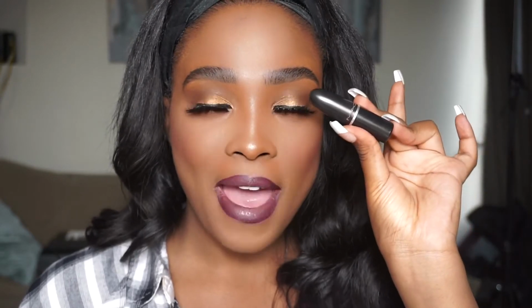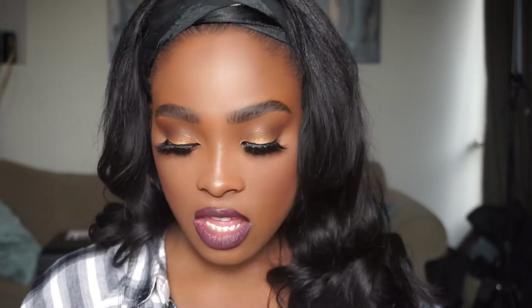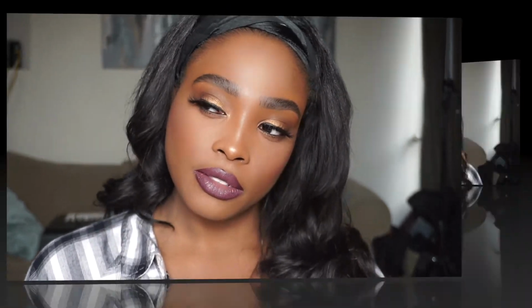Night Moth by MAC lip liner. Stone from MAC Cosmetics lipstick. And we don't even have a gloss. We're just leaving it how it is. And I think this color is beautiful. I know that some lighter skin complexion females like to wear purples, but look, purple looks great on lighter skin. Let's not go there. And remove this little situation off our lips, girl.